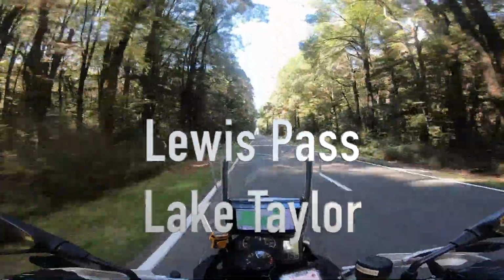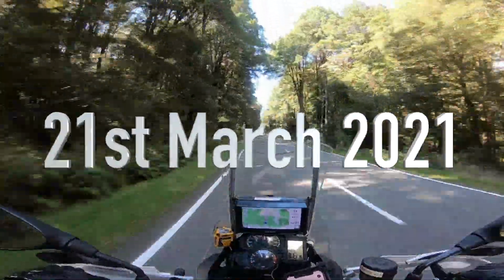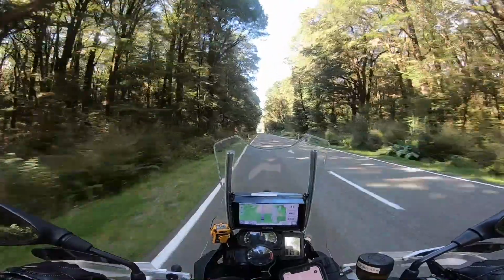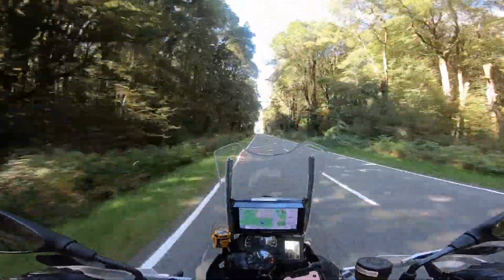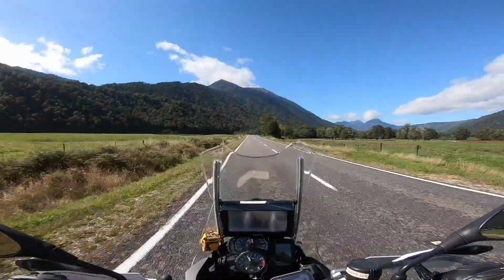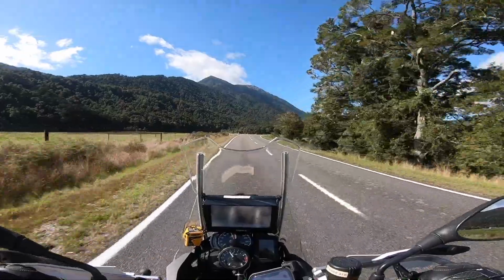Well, today's ride is from Reefton back over to the Canterbury, over to a place called Lincoln. I'm staying with my friends there tonight. I thought I'd record some of this trip for you just as we go across here. So I've got to work my way up here. This is called the Rahu Saddle is where we're heading.